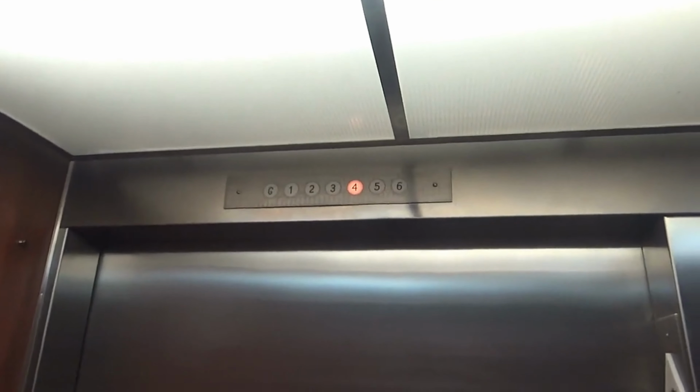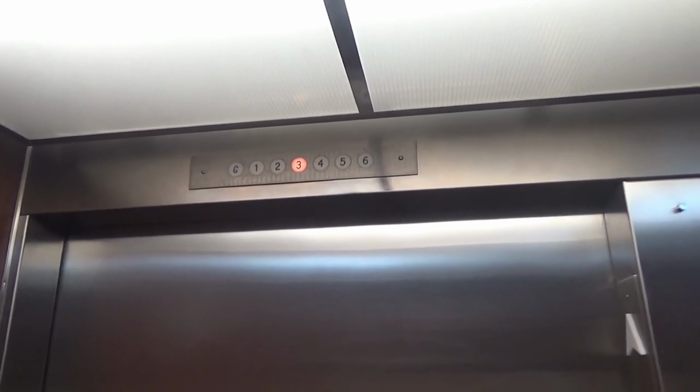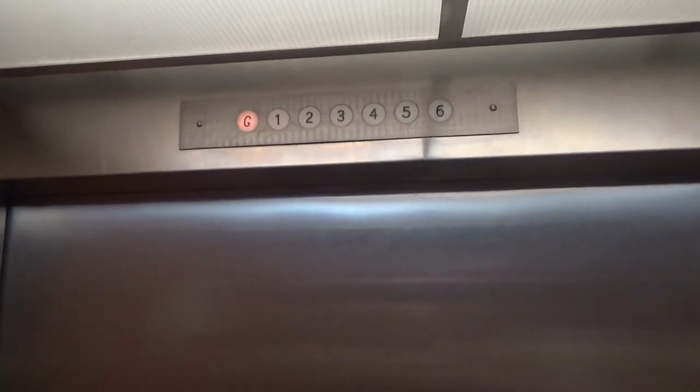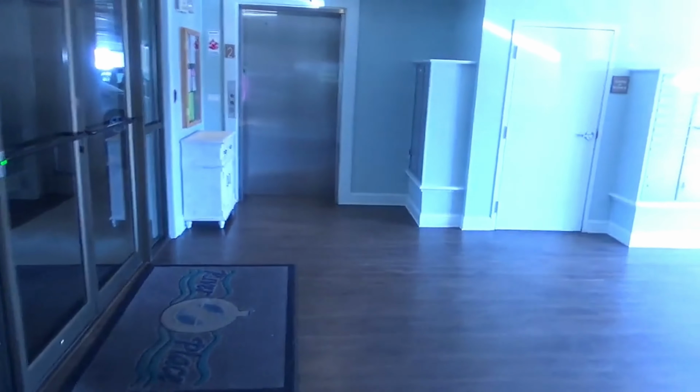We get our cab view first while the door closes. This is a nice cab. I sure like it. Certificates here. Emergency phone button. And the capacity. Five, four, three, two, one, and this car was built in 2009, I think.